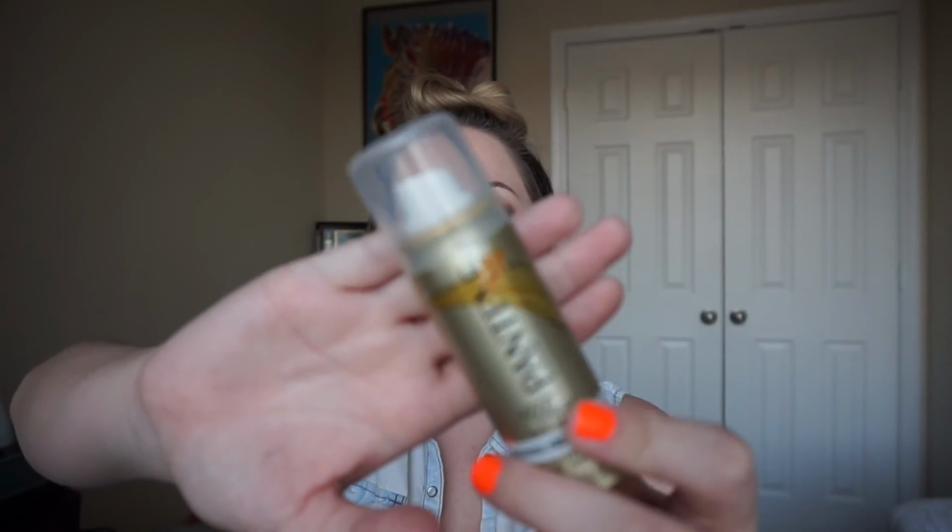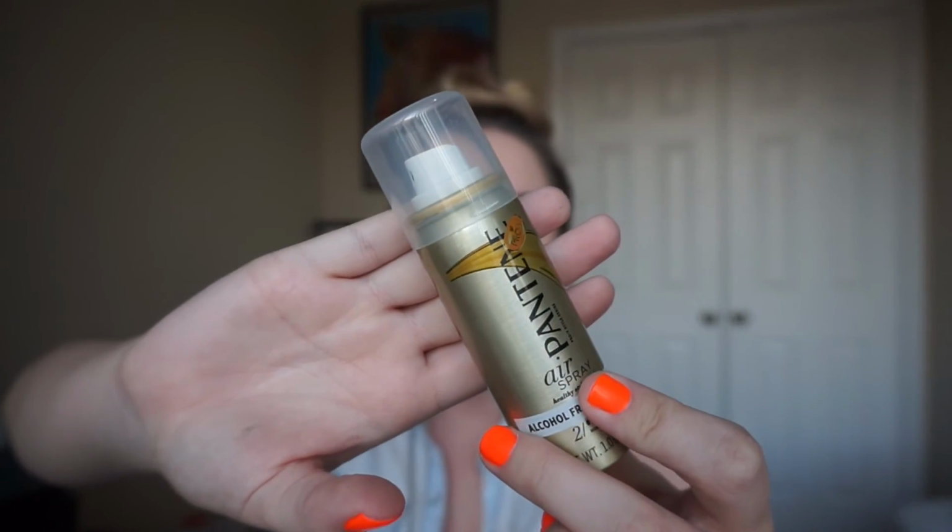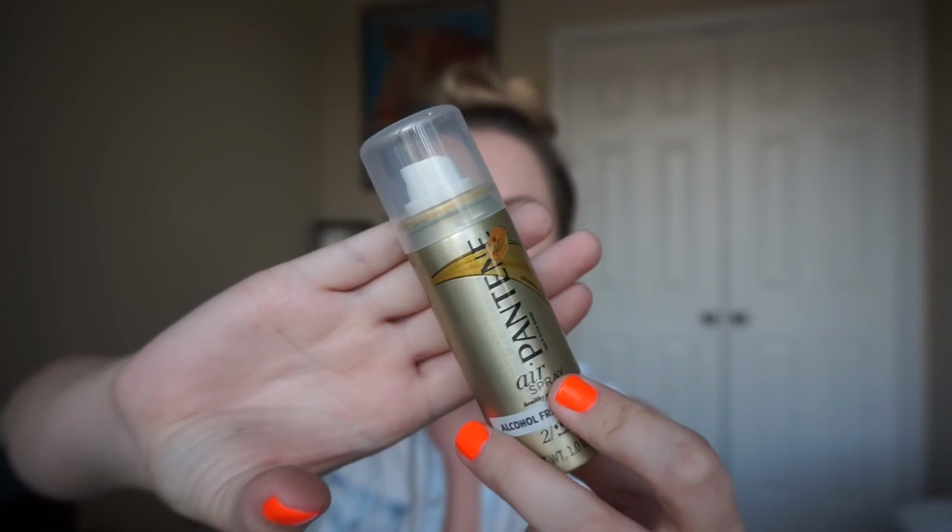Alright, so we are almost done here. The next product is a hairspray, and this is the Pantene Air Spray, so it's technically different than a hairspray because it doesn't have any alcohol in it. I love the scent of this. I did a whole first impression and review video on this, so I will link that for you guys if you want to watch it.